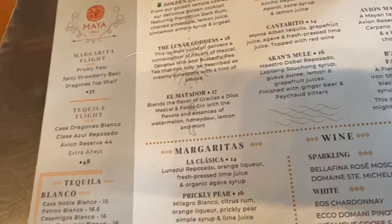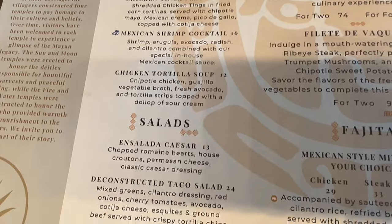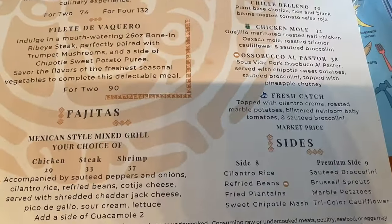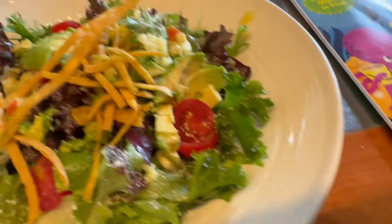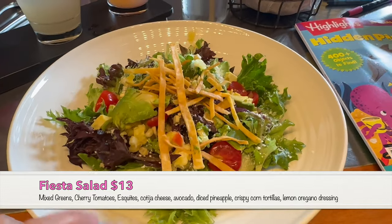This is a Mexican restaurant, and a Mexican fiesta salad is one of my favorite kinds of salad. So I had to get their fiesta salad. It is crunchy, delicious, and what makes this one different and stands out, it has diced pineapples in it. I love lemon and oregano, so that dressing was so delicious. One of my favorite salads.